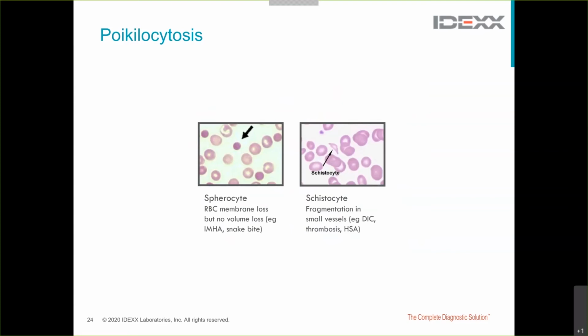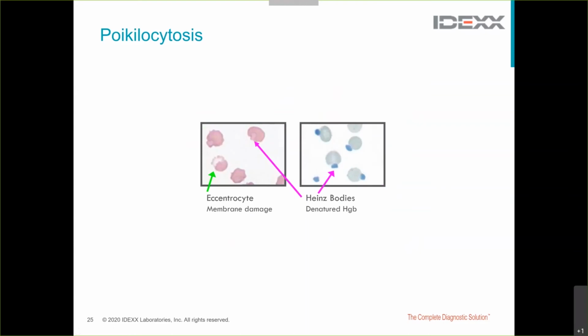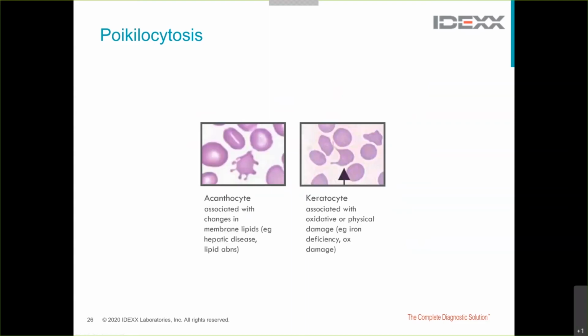Schistocytes are damaged red blood cells, which can be from thrombosis or things like hemangiosarcoma. Eccentrocytes are cells, you can see on the right, with Heinz bodies on them. So these are sort of sitting on the edge of the cell. They turn up really well with the reticulocyte stains. So they're telling us about oxidative damage. Sometimes when those Heinz bodies fall off, we end up with this sort of flapping membrane in the cell, and that's an eccentrocyte. So it's important not to confuse that with a spherocyte.